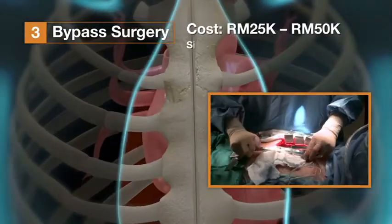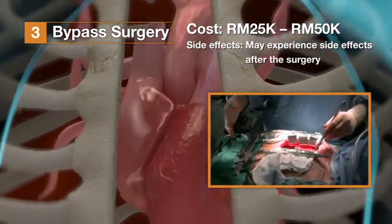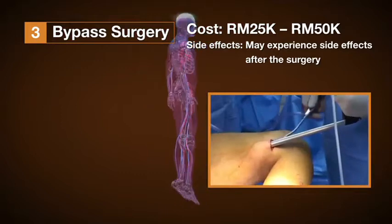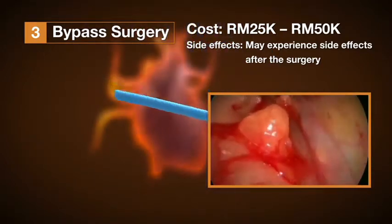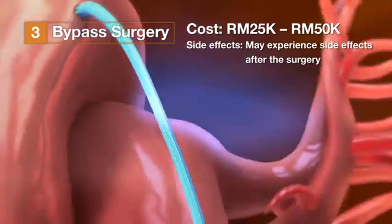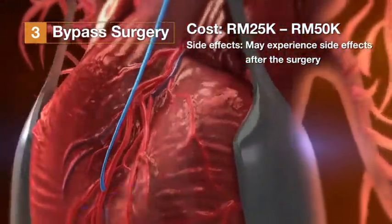3. Bypass surgery. The surgeon makes an incision and cuts the sternum. The rib cage is moved to reach the heart and the person is hooked up to a heart-lung machine. The surgeon then removes a healthy blood vessel from the leg and grafts one end of this blood vessel to the artery, while the other end is sewn onto the same artery just beyond the blockage. And this routes the blood around the blockage. After the operation, mild electrical shocks may be used to restart the heart.